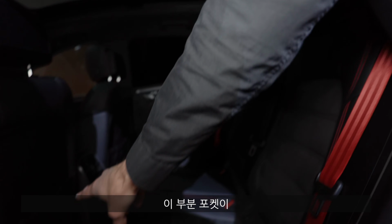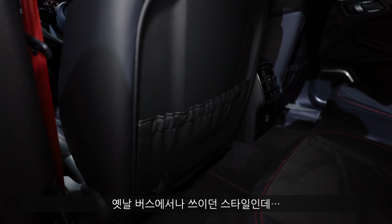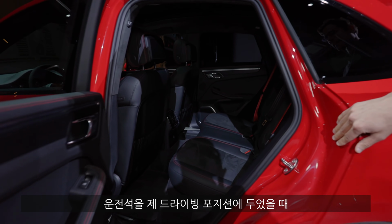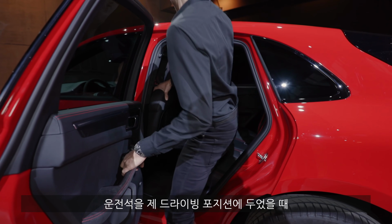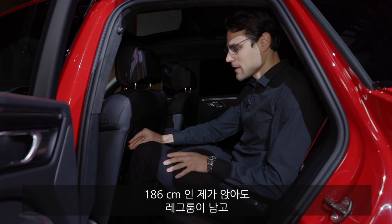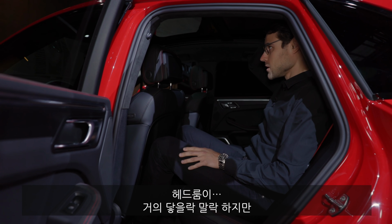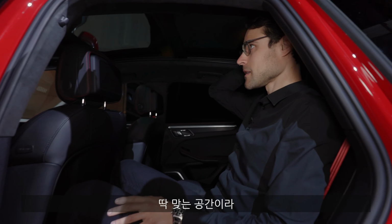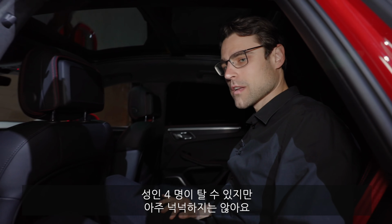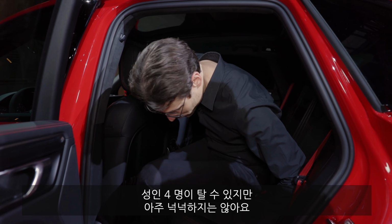Oh, by the way, you've seen here at the back part of the seat, that looks like an old coach, like an old travel bus. A little bit too old school, isn't it? So let's get inside. And here we go, when the seat is as I would be driving, it works for 4 tall adults, one weighs 86 or 6'1", and headroom also in the rear gets close, but also still works barely. So once again, for 4 tall adults, it works.